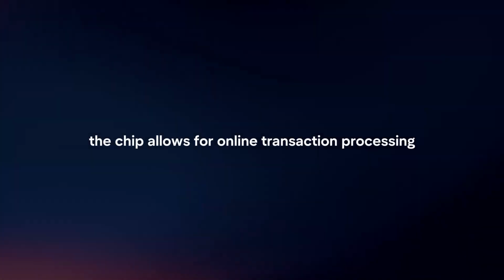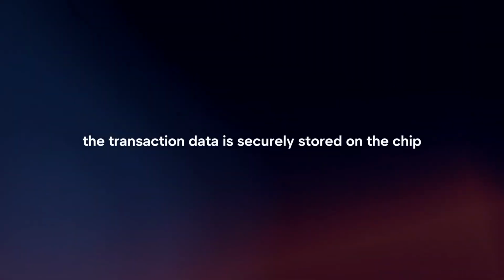Offline transaction capability. The chip allows for offline transaction processing, meaning that the card can still be used for purchases even when the payment terminal is not connected to the network. The transaction data is securely stored on the chip and later verified by the card issuer.